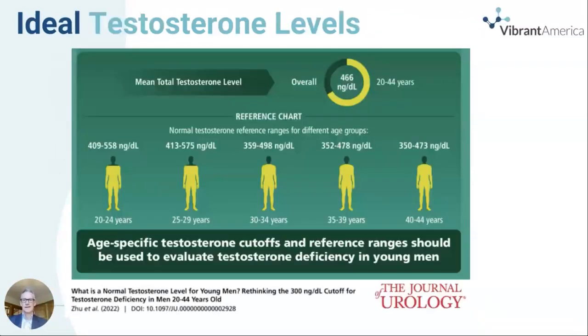Okay, so let's talk about ideal testosterone levels. We know there's an age-related decline in male testosterone production. It's kind of surprising that young men are evaluated with the same cutoff of 300 nanograms per deciliter that was developed from samples of older men. So I found this excellent graphic from the Journal of Urology based on their own studies. You can see we've got some more specific age-related ranges for men of varying ages here. This is a great resource. I like to use that. So keep that in mind going forward for adequate levels of testosterone with your male patients.